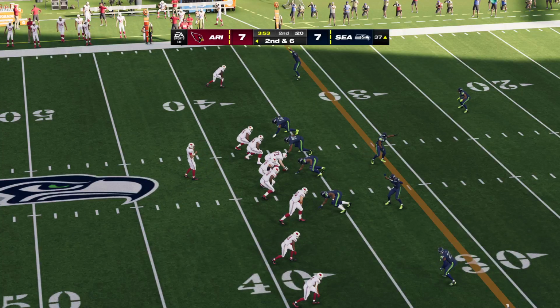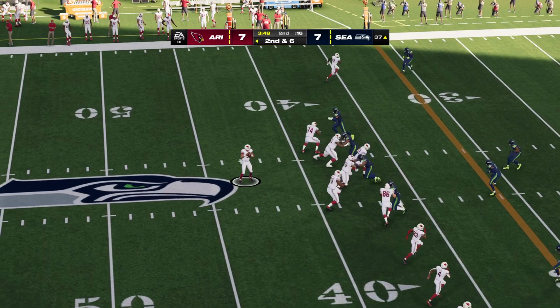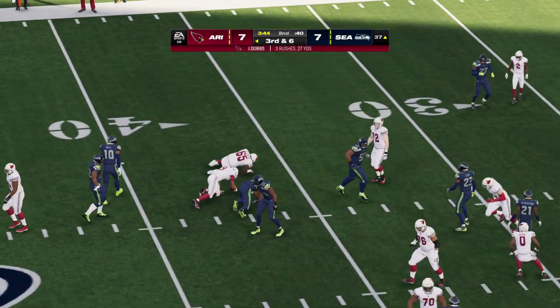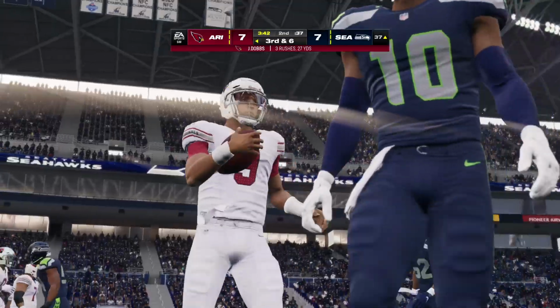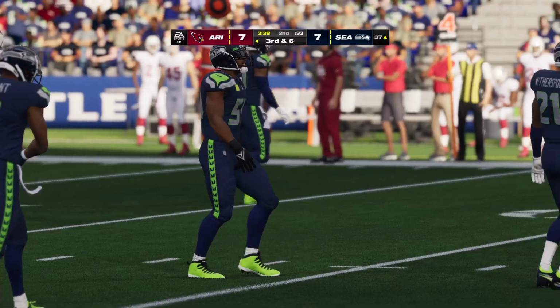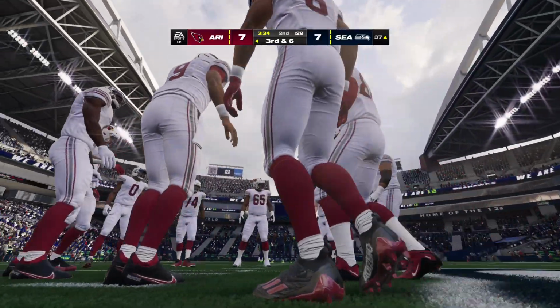From the 37, they work on 2nd and 6. Now they'll try and set up the quarterback draw here. And he's swallowed up right near the line of scrimmage. Call it no gain on the keeper, and it's going to bring up a 3rd down. Nice job there defensively to clamp down, because really they've been on their heels this drive.